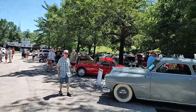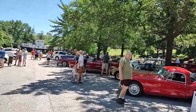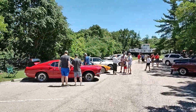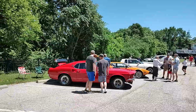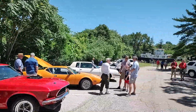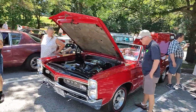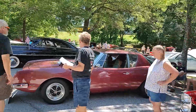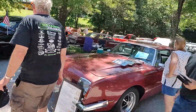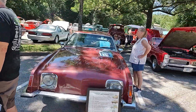So let me know. Vote down below in the comments section. What car do you guys like? Ooh. Nice little Ram Air. Nice little goat. Avanti. Every time I see one of these, it reminds me of Married with Children.